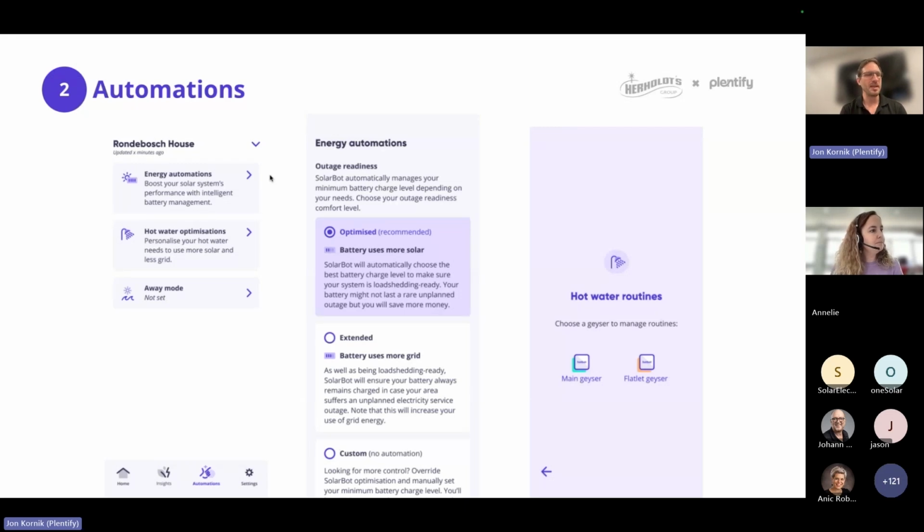In fact, in many of our customers, before they adopted Plentify, they would tell us stories about how they would set an alarm for 3 in the morning to go manually turn their distribution board on so that they have hot water available. Obviously, with the solar system, it's even more complicated than that because not only do you want to drive efficiency in this way, but you also want to take advantage of solar power when it's available.